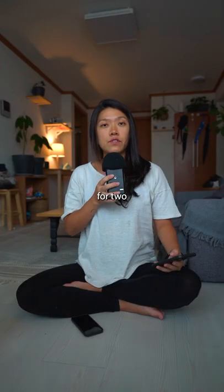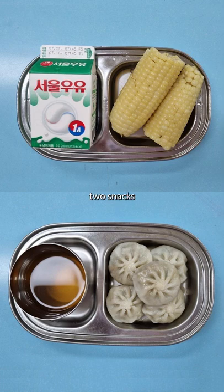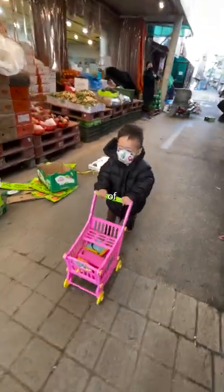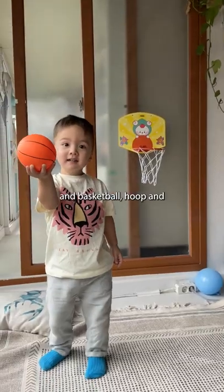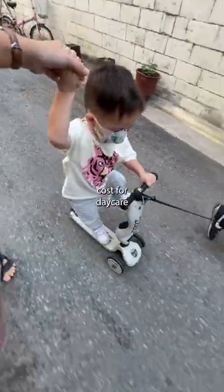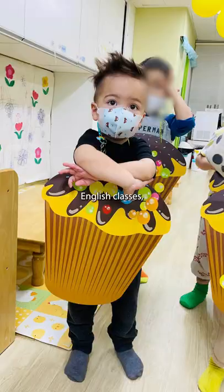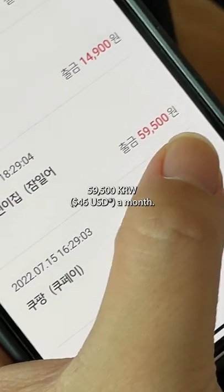There is an added cost for 2 English classes, 1 PE class, and 1 activity day a month. He's given 2 snacks and 1 meal a day, and daycare also sends him home with loads of thematic toys every week, including books, basketball and basketball hoop, and more. The monthly cost for daycare is 364,000 Korean won a month. The added English classes, sports class, and activity day for the month costs 59,500 a month.